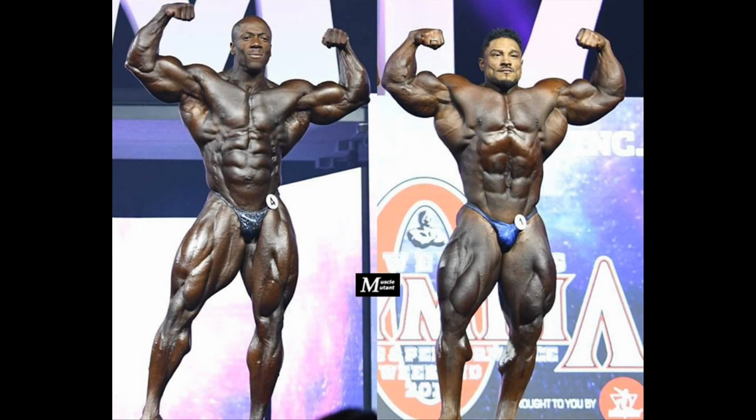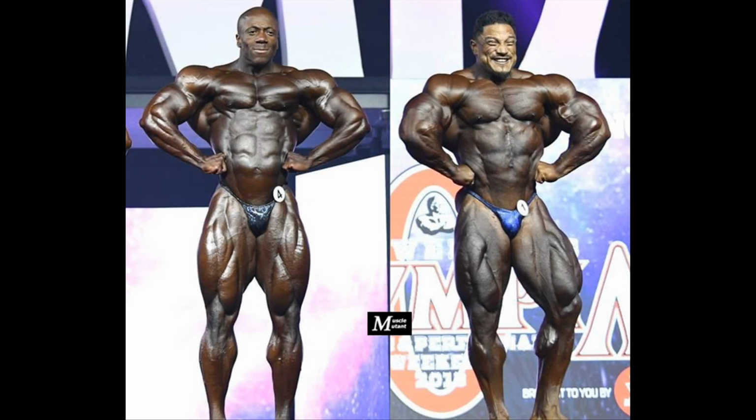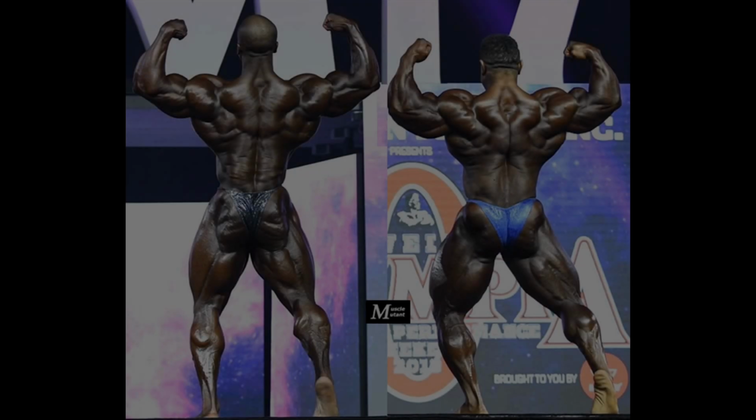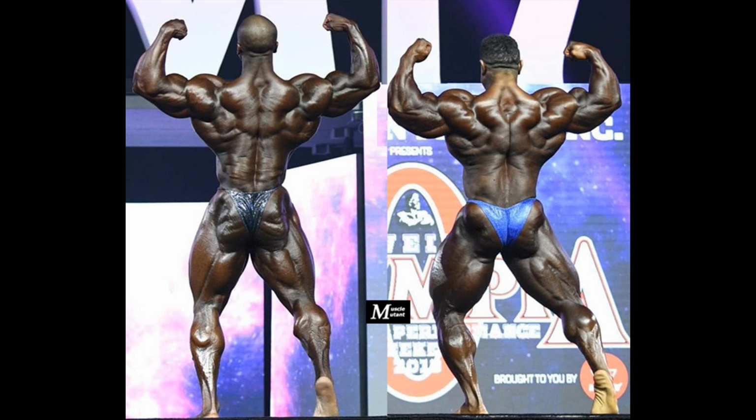So Roelly would win the front double biceps, the rear lat spread, the side triceps, and the most muscular, while Shawn wins the front lat spread, the side chest, the back double biceps, and the abs and thighs. So although it would arguably end with a tie between the two, Shawn's superior definition and conditioning would give him the win. Experience has shown us that massive bodybuilders such as Ramy and Roelly lack the cut physique and would lose to the better conditioned contenders.